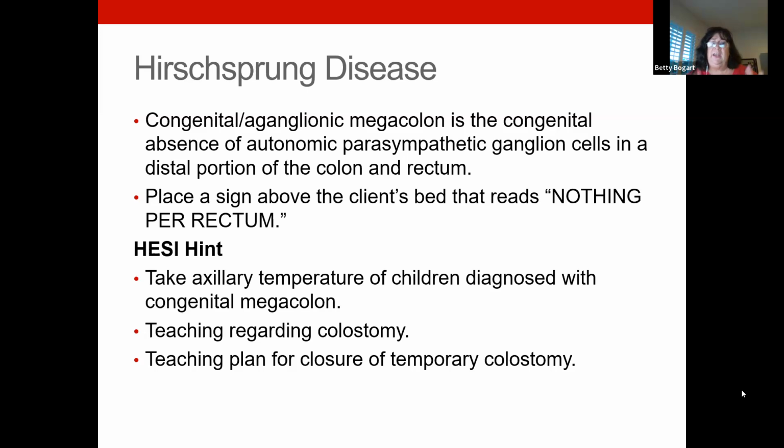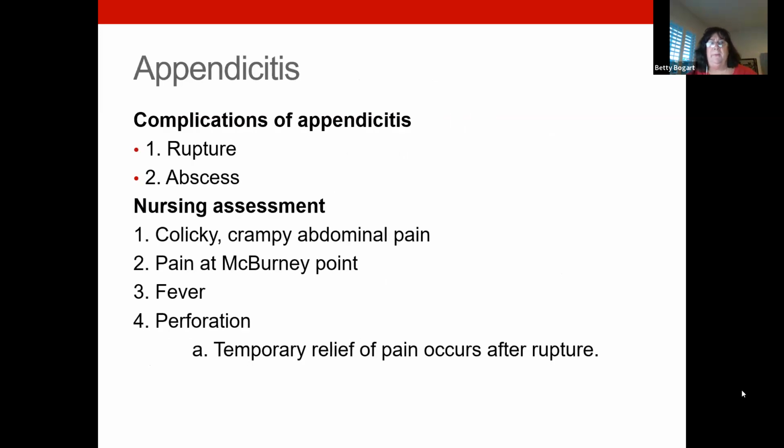And these children need that piece of intestines that's dead to be removed. And they make a colostomy. And usually by the end of 1 year, they close it up.